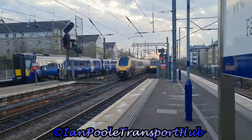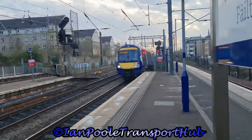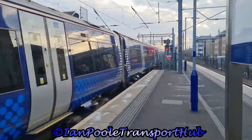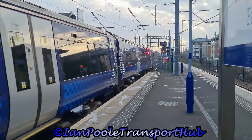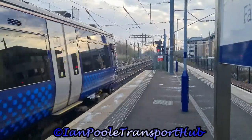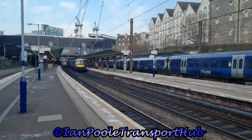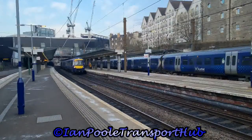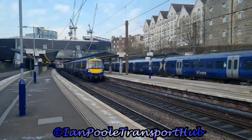And as a pair of 385s disappear in the background, we see the arrival of 17430, working the 1829 Scotrail service from Aberdeen to Edinburgh Waverley. Running 5 minutes late is 17471, working the 1822 Scotrail service from Edinburgh Waverley to Glenrothes with Thornton via Kirkcaldy.